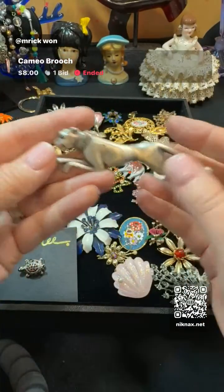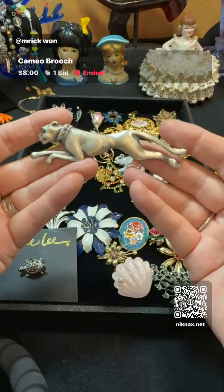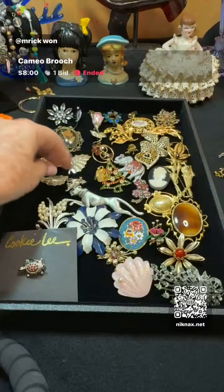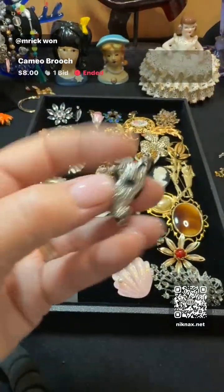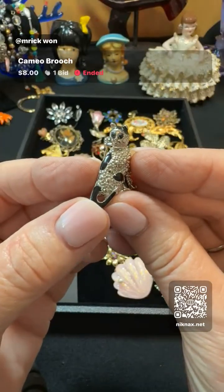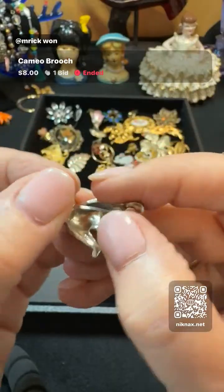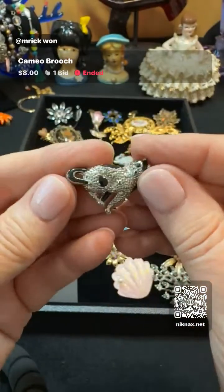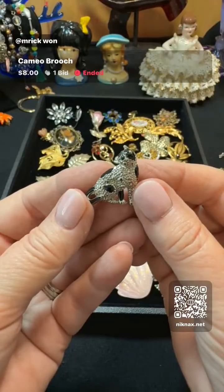Unmarked and a little bit of wear on the silver tone on it. But it is a panther in motion. This is a gorgeous little kitty cat with little black spots, little gems for the eyes, unmarked. This one, Melissa, the little kitty, $3 start on that one.